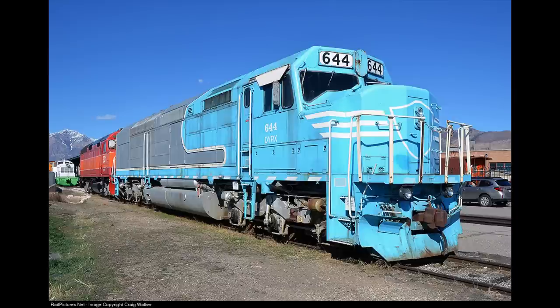They were also given front steps and platforms. Their noses were notched after a second maintenance shop visit in order to improve boarding access. In exchange, Amtrak received 43 smaller locomotives for use in switching service.